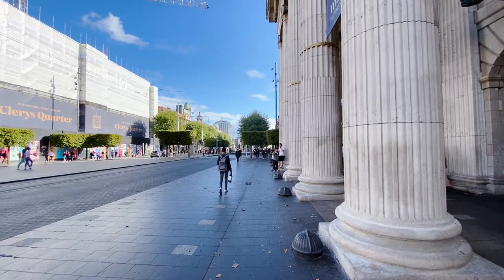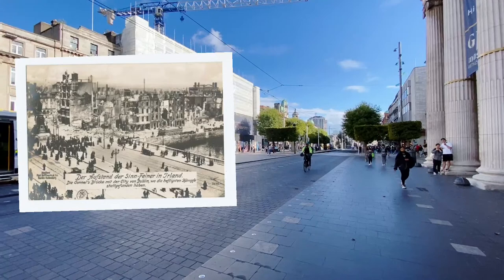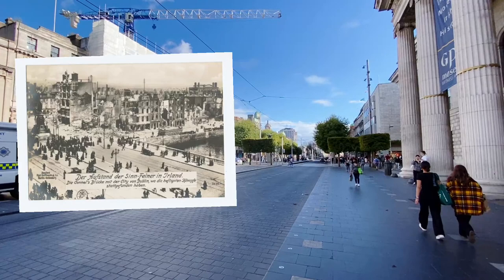So, the Germans actually wanted to spread some propaganda in their own home country about the entire uprising in order to stir up more fighting against the Irish and the British in order to really get a full two-front war. And they even made a postcard about the destruction that happened here.